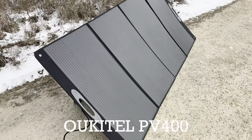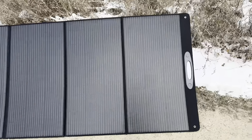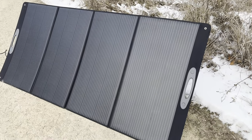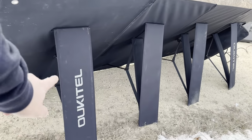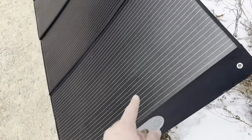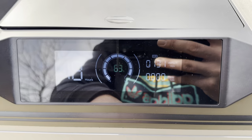This is the Ocatel P400. You can see it's basically got four 100 watt solar panels all combined here in series. This has an ETFE coating on it, so it basically won't yellow and it'll last longer. And this has like 23% efficiency, basically the highest percent efficiency you can generally get on a solar panel. It's got four kickstands to hold it up good in the wind, and it does have grommets on it so that you can hang this up on the wall or on your van or whatever you want to do with that.